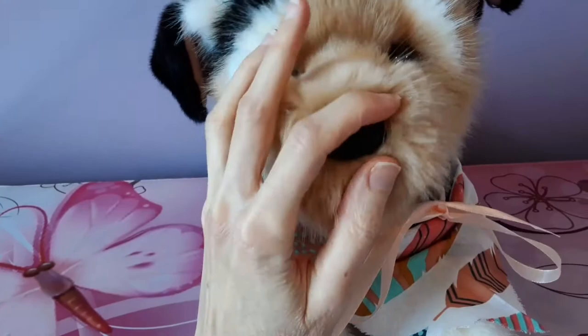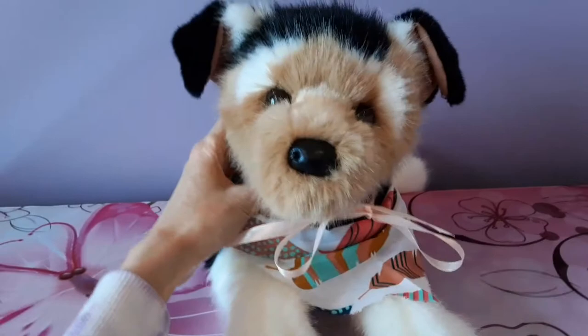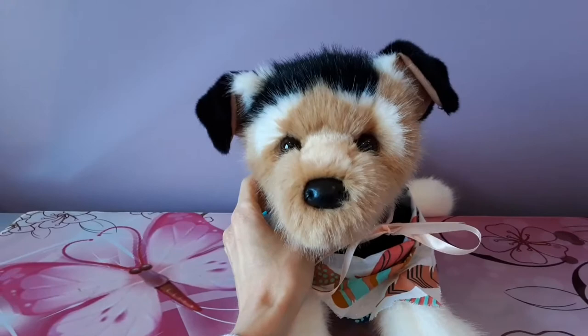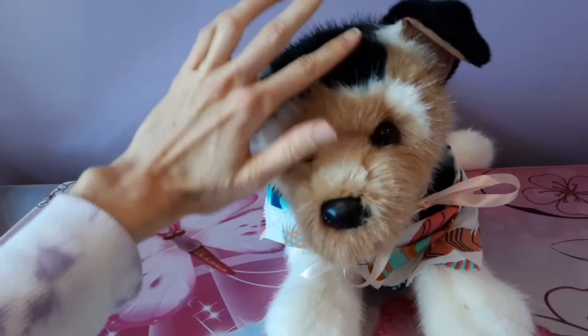And he also has the leatherette nose as opposed to plastic, which some of the Douglas dogs have. The leatherette nose always looks a bit more authentic to me. But to each his own, I suppose. Oh, he's so sweet, though. Oh, I love the markings too. One of the things I was looking for was eyebrows that were symmetrical. I guess not really eyebrows, but they sort of look like it. These two white markings. Oh, and he's so cute.